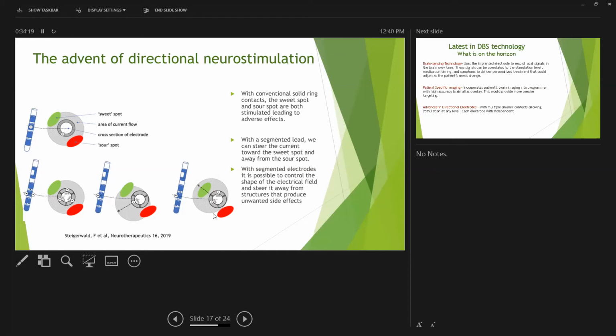There are two companies that are producing systems with these segmented contacts. So that is Abbott, St. Jude, and Boston Scientific. And right now we are implanting pretty much all Boston Scientific in our program. And that's because the Abbott St. Jude doesn't have quite as much control of stimulation to these contacts individually. In Boston's, you can really shade the amount of current that you're sending to each of those a little more finely. So there's a little more directional ability with the Boston system.